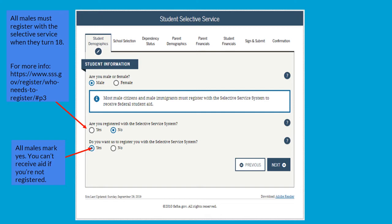You will then choose male or female. If you are male, you will have to register with Selective Services. So if you have not registered yet, or you're not 18 yet, you can mark no for are you registered with the Selective Service System, and then you'd have to mark yes, that you want us to register you with the Selective Service System. Again, all males in the U.S. when they turn 18 must be registered with the Selective Service.